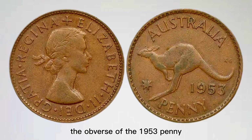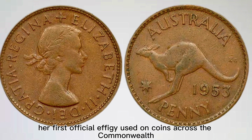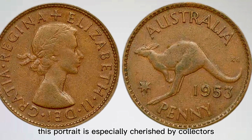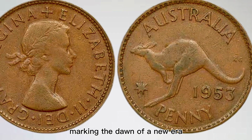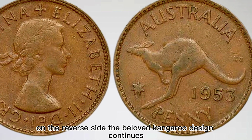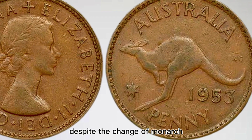The obverse of the 1953 penny shows the Gillick portrait of Queen Elizabeth II, her first official effigy used on coins across the Commonwealth. This portrait is especially cherished by collectors because it captures her youthful grace, marking the dawn of a new era. On the reverse side, the beloved kangaroo design continues, reinforcing continuity in Australia's coinage tradition, despite the change of monarch.